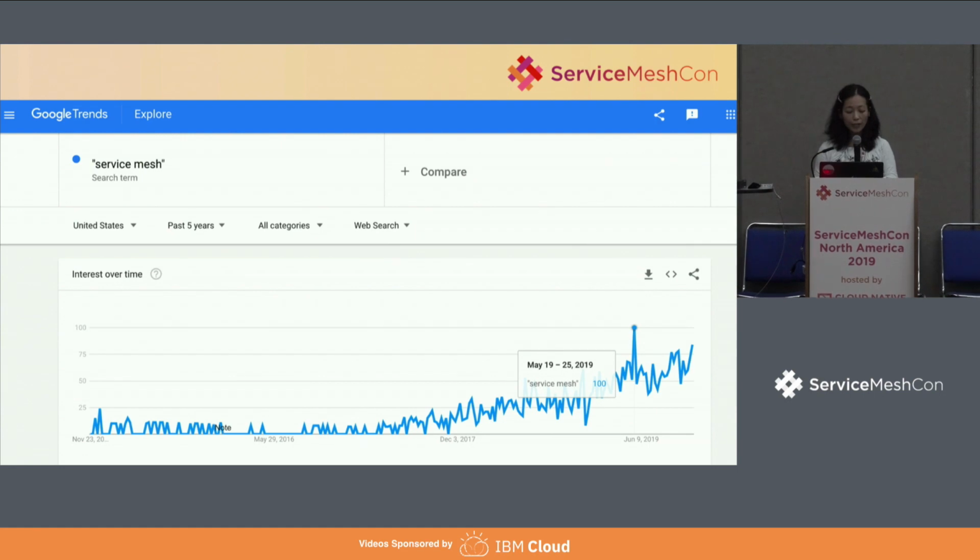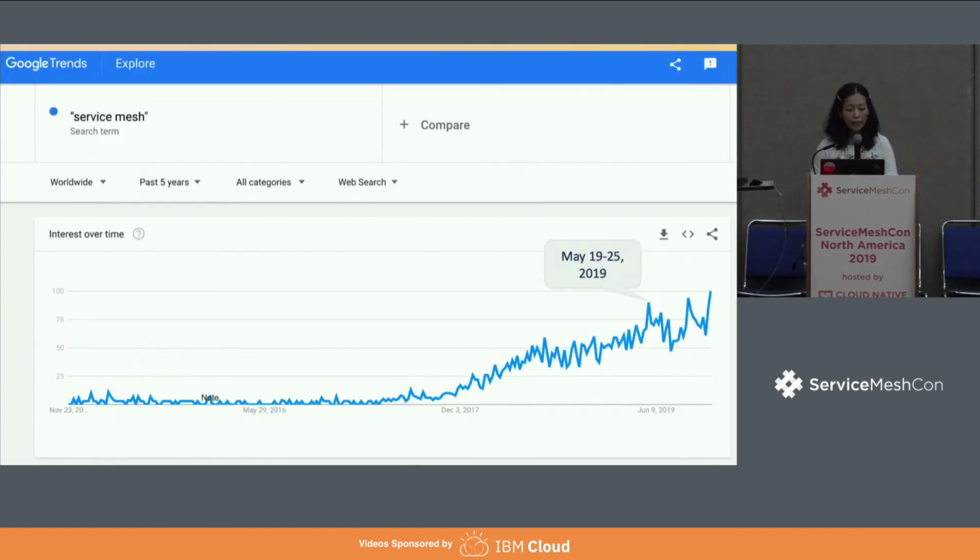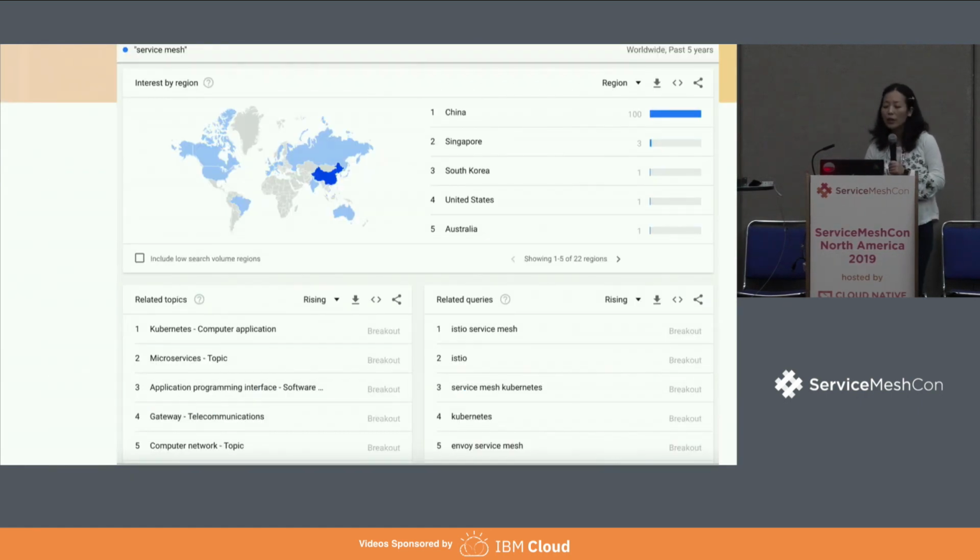This is the data for the United States. If you look at the regions within the United States, you can see which states are interested in Service Mesh, and what related queries and topics people are excited about. Let's take a look at the global view. If you search service mesh worldwide within Google Trends, similarly we see a peak at the KubeCon Europe timeframe in May, and it's still increasing. And guess who is the number one interest by region globally? It's China, and it outranks many other countries. China is 100 and the United States is only 1 compared to China. That's really interesting stats.